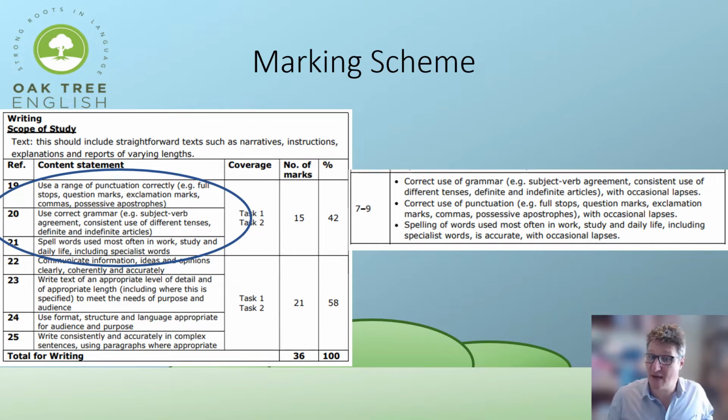Correct use of punctuation, for example, full stops, question marks, exclamation marks, commas, possessive apostrophes with occasional lapses. Once again, I'm going to decode this for you. And spelling. Spelling of words used most often in work, study, and daily life, including specialist words, is accurate with occasional lapses. That's the top band. That's what you're aiming for. Notice, occasional lapses are accepted.